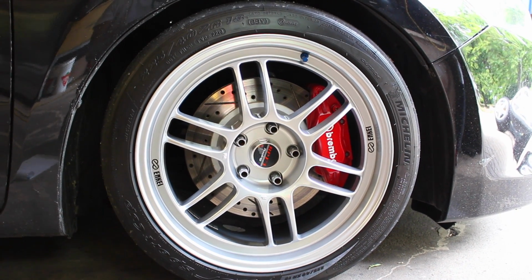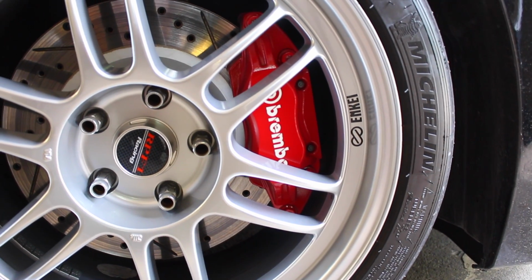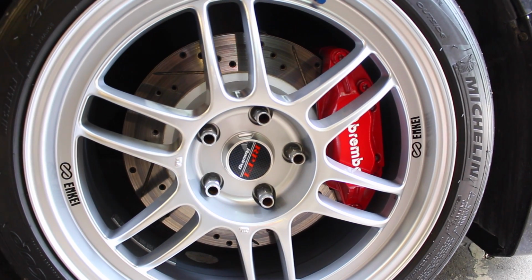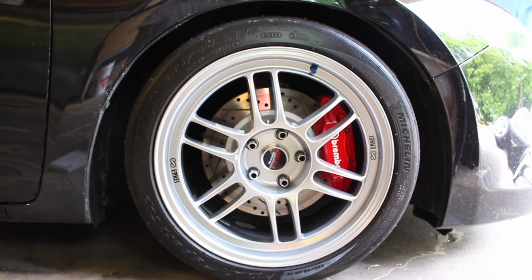So the second thing that you should take a look at is your brakes. Before you go to the track, take a look at the rotors you have inside there, make sure that they're okay and that they're not warped. Take a look at your caliper, make sure there's no leaks or anything going to it, and make sure that your pads have enough life on there so that when you go to the track, you'll actually have some brakes. Do this for both the front and back.